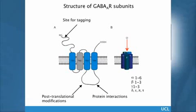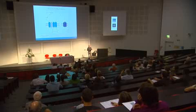In addition, this intracellular domain mediates protein-protein interactions with proteins in the cytosol that are important for regulating various aspects of the biology and also the membrane trafficking of the receptor. And so I'm going to focus on how post-translational modifications and also protein interactions are important for regulating the biology of this receptor and also the strength of inhibition in the brain.